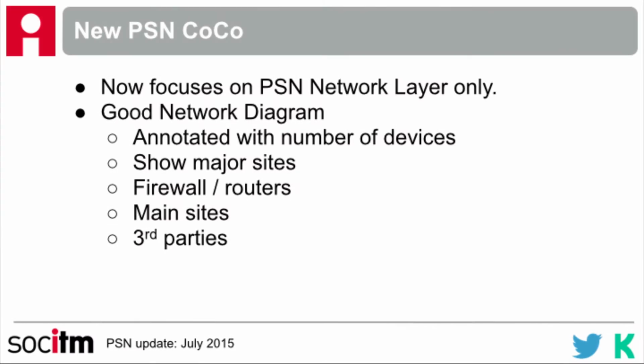Okay, moving on to the new code of connection. The main change is that the code of connection now is just functioning and focusing on network compliance for the network layers. That means the major components that you will need to produce for a successful PSN code of connection submission is a very good annotated network diagram, which should clearly show all of your main sites, the number of servers that you have, the number of users and connected devices and the breakdown of those.